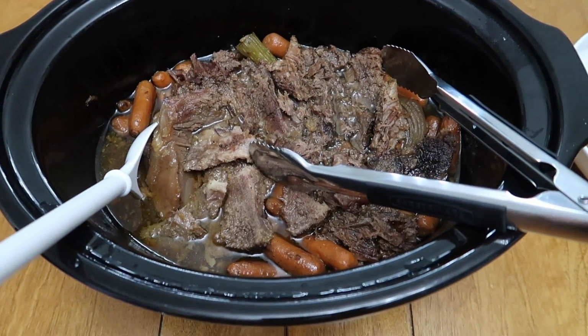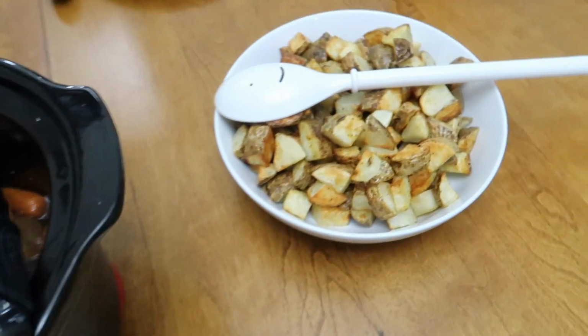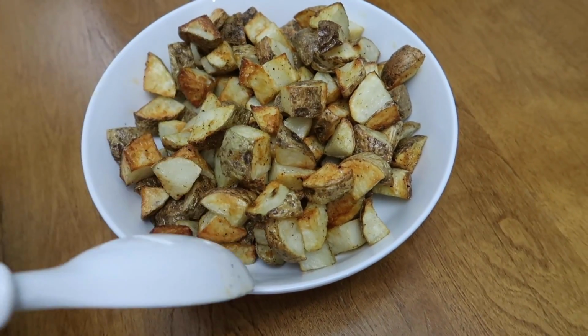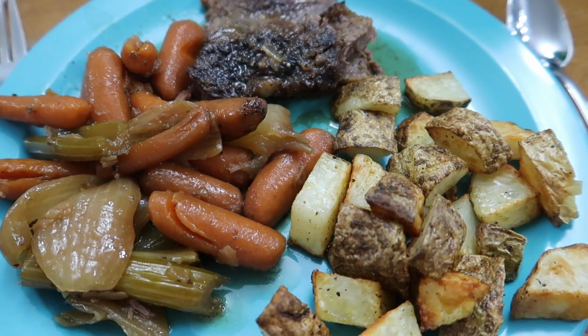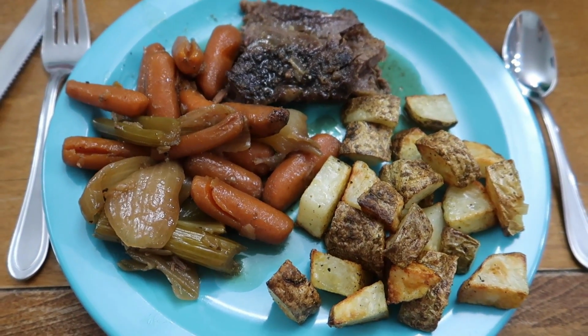I have tried several different roast recipes, and for some reason, I keep coming back to this one. I just love the roast, soaked in all of the juice. It's so delicious. I made some roasted potatoes in my air fryer. I love this little spoon. Isn't that hilarious? And here's the completed dinner, the roast, the potatoes, the carrots and onions and celery.